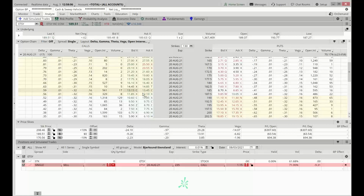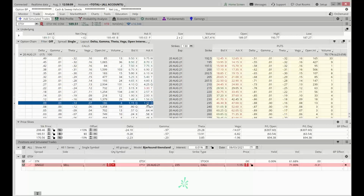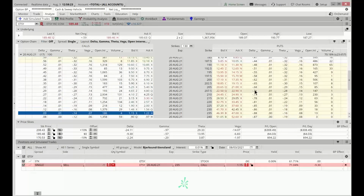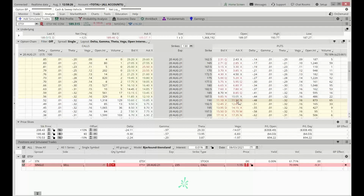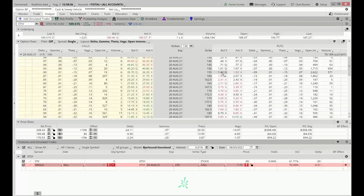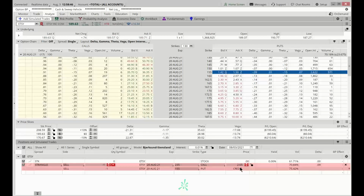So let's go... 23, what did I say? 23, 40. I lost my train of thought there. So we went 190 up 35. We need to go 190 minus 35 just so that we're equidistant. That's going to take us down to the 155, and slightly more premium there at $1.45 or so. So $265 of premium collected, two times the implied move on Etsy.